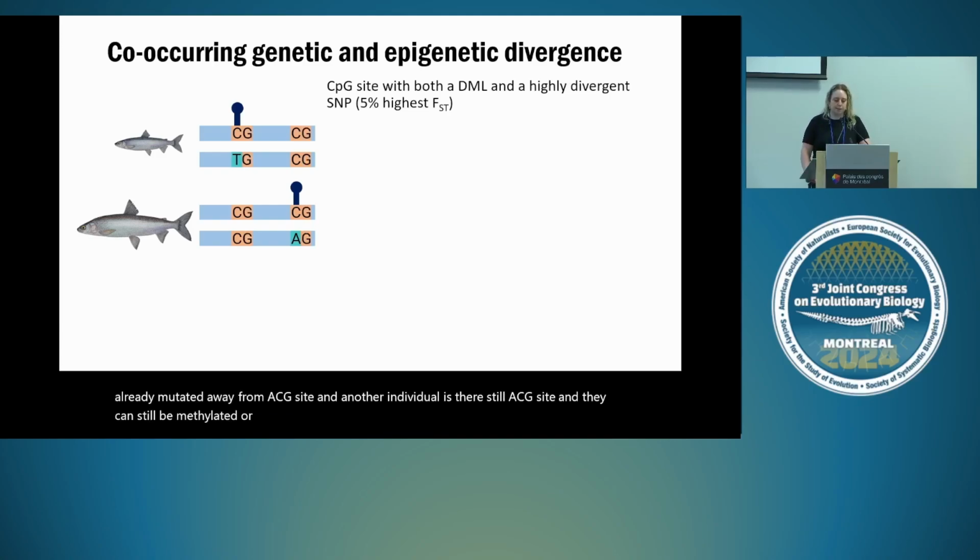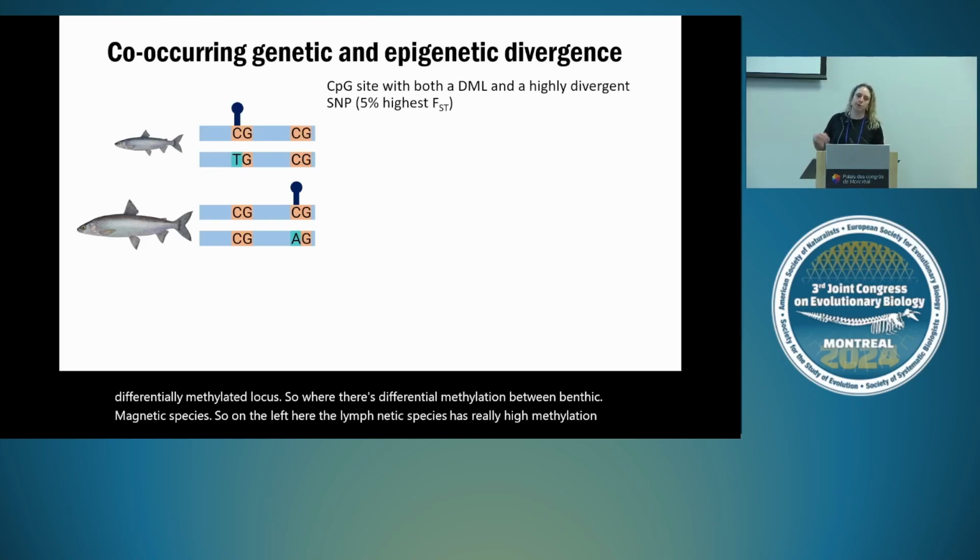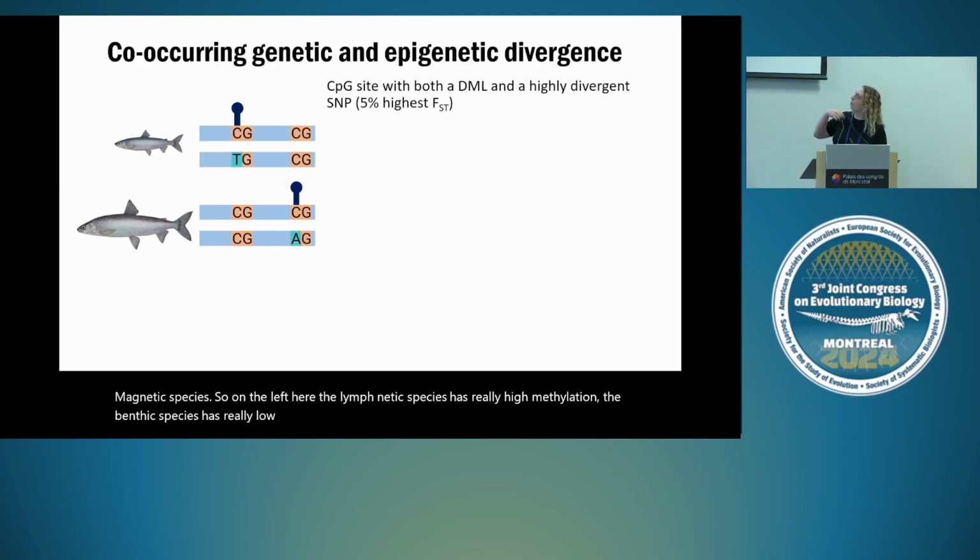So we defined these as CpG sites that had both a differentially methylated locus, so where there's differential methylation between benthic and limnetic species. So on the left here, the limnetic species has really high methylation, the benthic species has really low methylation, and there's also a highly divergent SNP where there's a T in one copy for the limnetic species, but not in the benthic species.